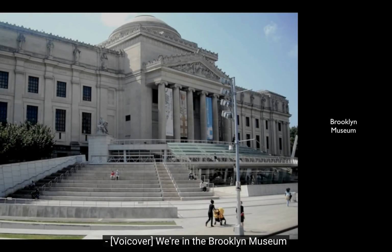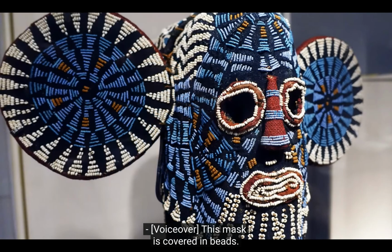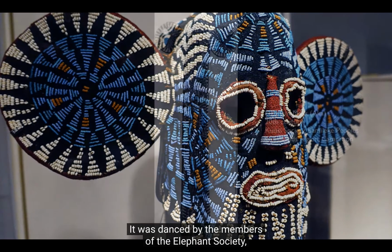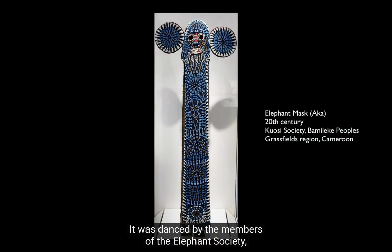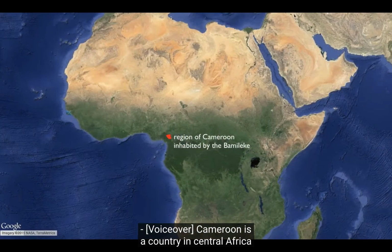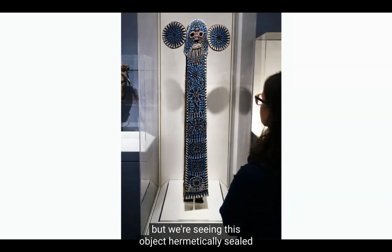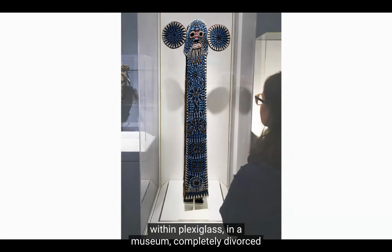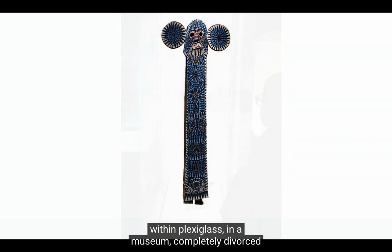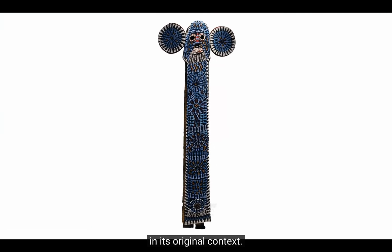We're in the Brooklyn Museum looking at this magnificent beaded mask. This mask is covered in beads. It was danced by the members of the Elephant Society, the Kouossi Society, in the Bamileke Kingdom of Cameroon. Cameroon is a country in Central Africa, but we're seeing this object hermetically sealed within plexiglass in a museum, completely divorced from the way that it would have been used and understood in its original context.